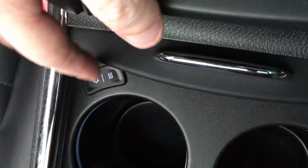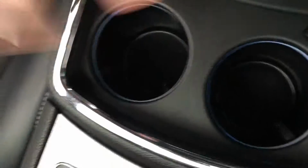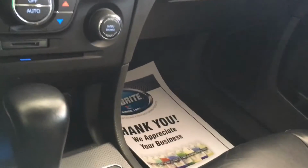Also, as you can see here, a nice little cool feature is you got heated and cooled cup holders. Not a lot of cars have heated and cooled cup holders, but this Dodge Charger does. It's really a nice little feature. And then as you can see here, you have a nice full console change tray. That's also where your USB ports, your auxiliary audio port is. You can find all of that stuff right in your center console.